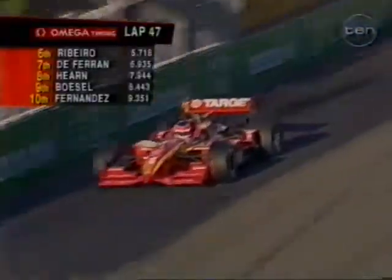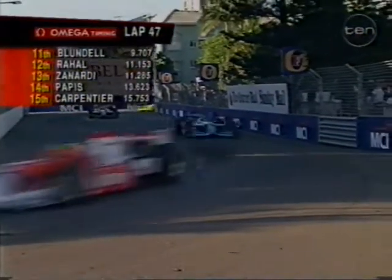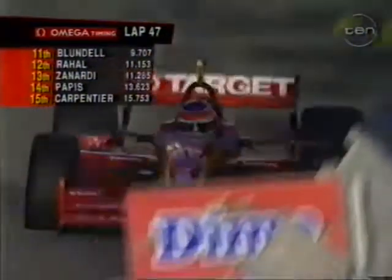So now the balancing act. Lap 47, there's positions 6 through 10, Ribeiro, De Ferran, Hearn, Vassell, Fernandez. 11 through 15, Blundell, Rahal, Zanardi, Pappas and Carpentier. We're watching Jimmy Vasser. Vasser is second. Not a man prone to mistake. 16 through 20, Arndt Meyer, Dario Franchitti, Michel Jourdain Jr. Paul Tracy, of course, is now out of the order.